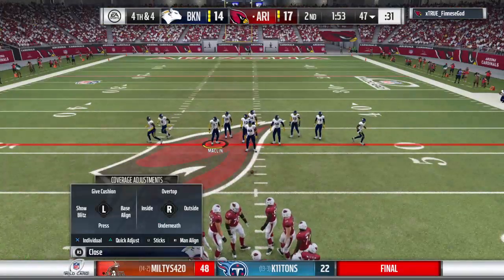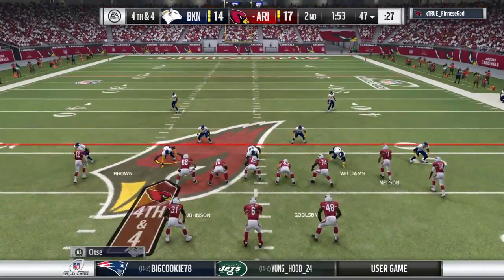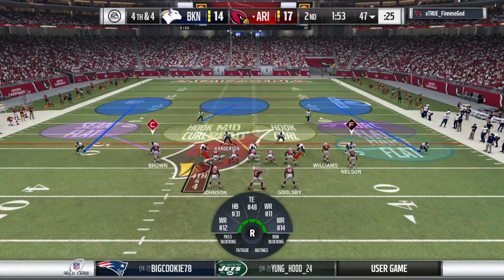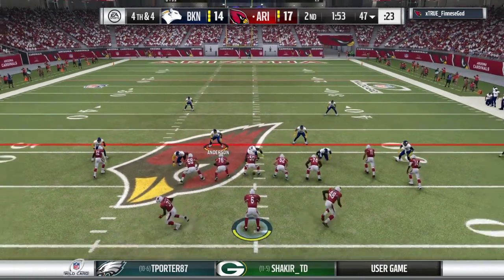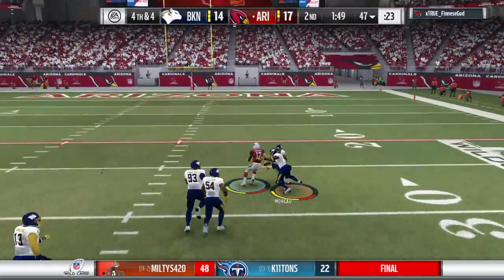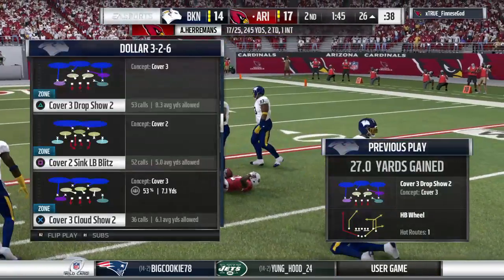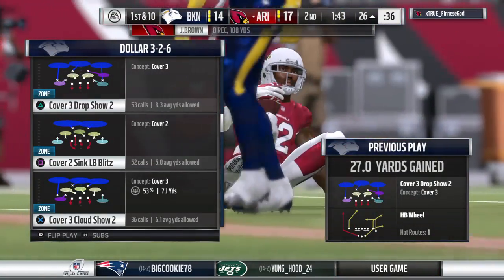NFL teams last year a little under 50% on fourth down conversions. This is a bit tougher. 4th and 4. They're indeed going for it as they look to throw. He gets it to Brown. Complete. And he'll be taken down, but not before getting this inside the 30.